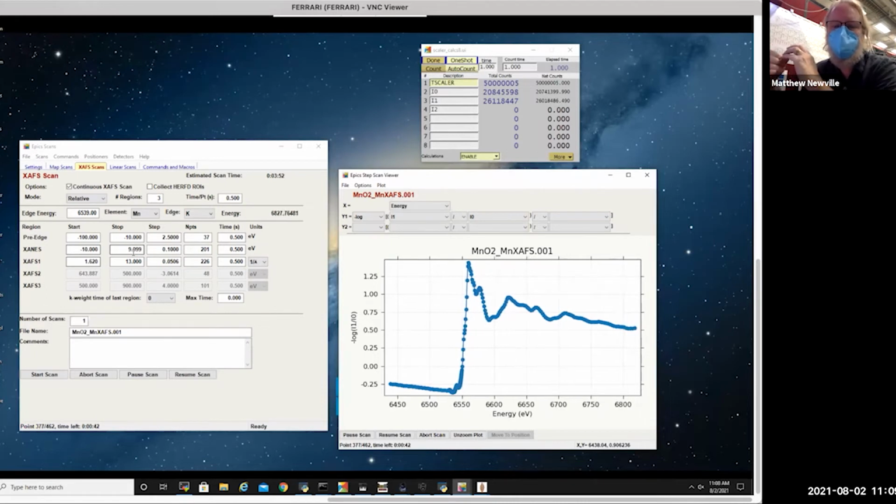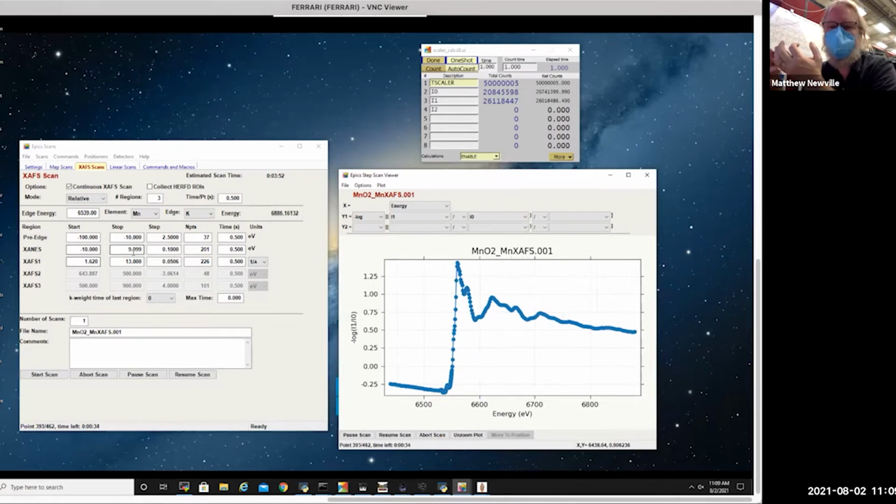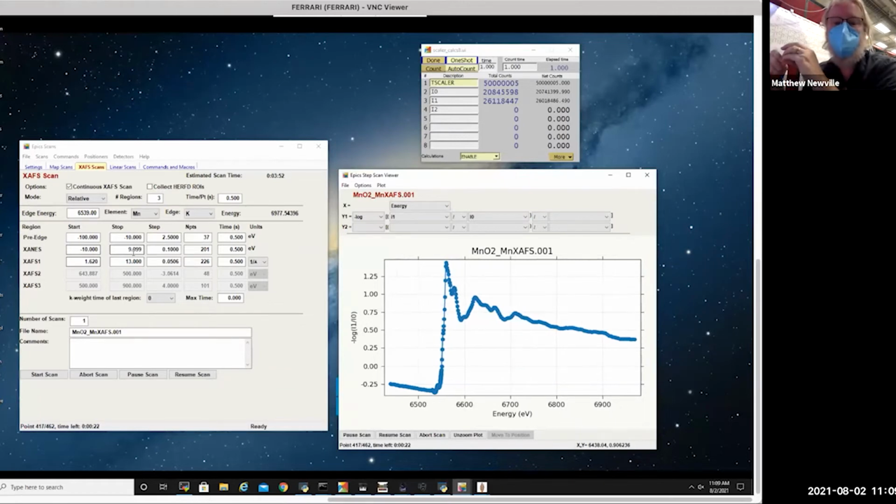There are book values that'll give the edge energies for each element. So manganese is typically listed at 6539 and iron is 7112. Those are not very accurate, especially in the last digit, for metal foils. They're sort of bare atom calculations. They're not perfect, but they're also a good indication of where the pre-edge peaks will be in a metal oxide. Metal oxide will have the edge shifted.